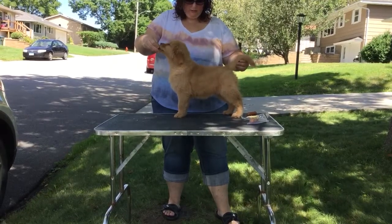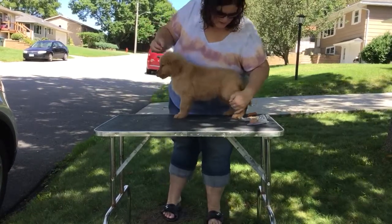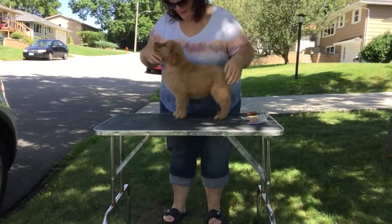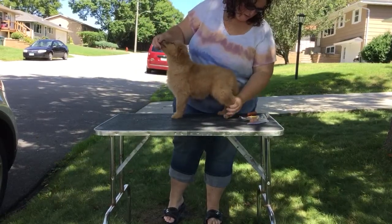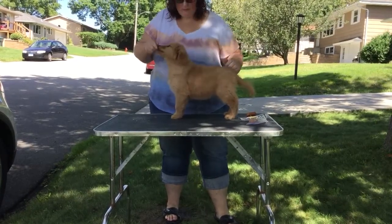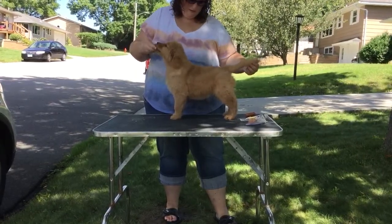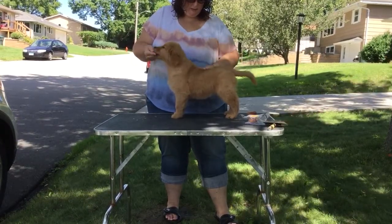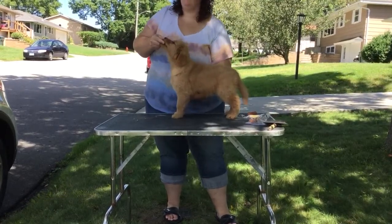Good girl. My biggest thing is I would like to see a little more bend. Can you replace the rear on? Well, maybe not. She's really pulled together well in the past week or so, week and a half, I guess. Good girl. And her top line's good. She's nice and deep through here and wide.